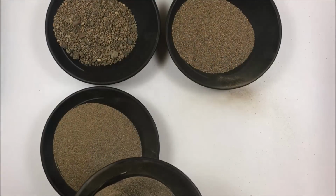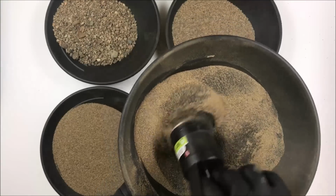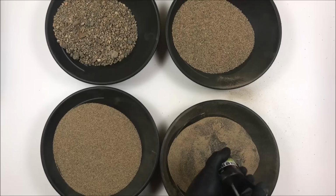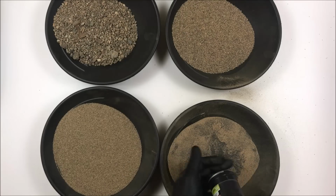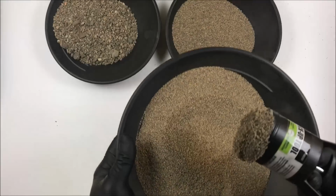I made a decent sized mess on my table. Not too bad, not as bad as I did the last big one I did, but a lot of black sands. A lot. Now let's check this. Yeah, good amount in this as well.